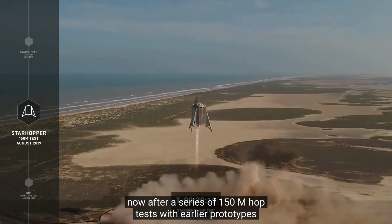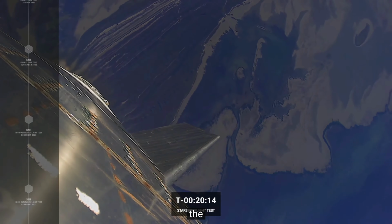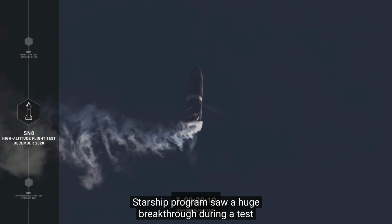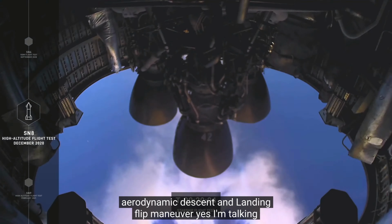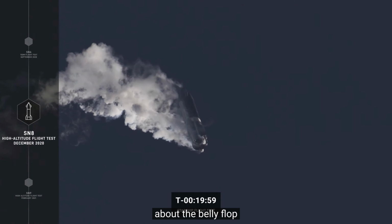Now, after a series of 150-meter hop tests with earlier prototypes, the Starship program saw a huge breakthrough during a test flight of the vehicle known as serial number 8, or SN8. SN8 demonstrated a first-of-its-kind controlled aerodynamic descent and landing flip maneuver. Yes, I'm talking about the belly flop.